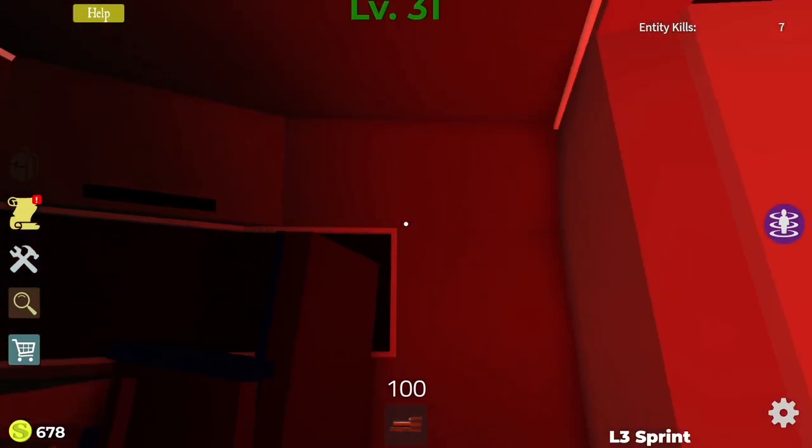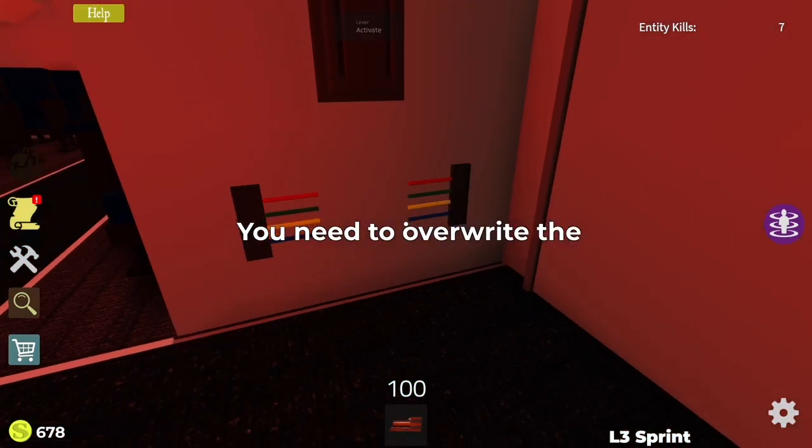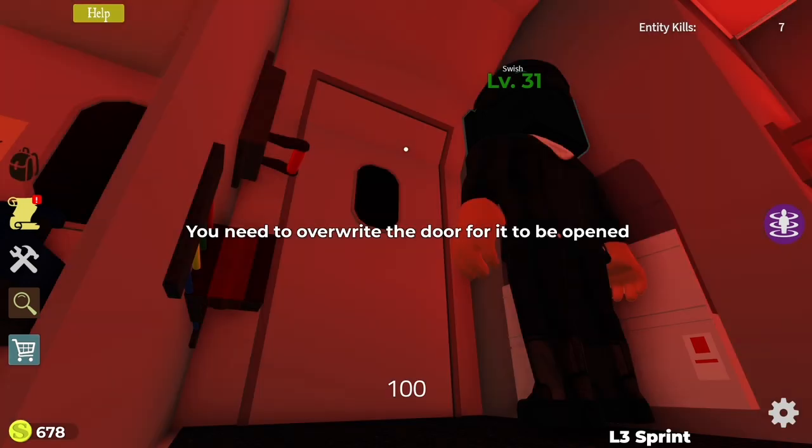Okay. Right. Nothing else I can do in here. Cool, you need to find how to override the door with. Okay, put that on there. Open the door. And let's go!